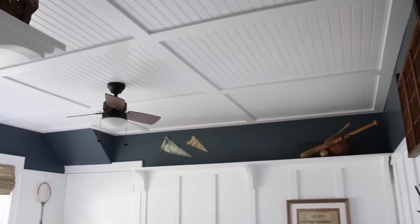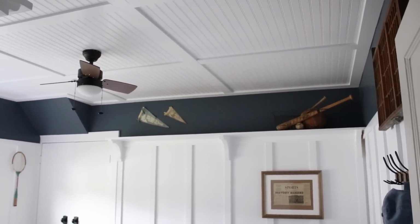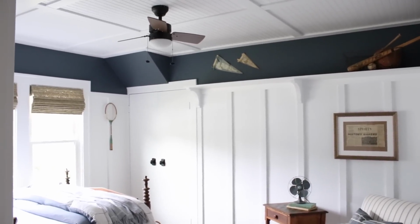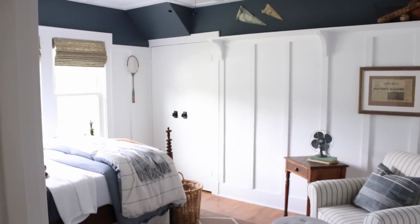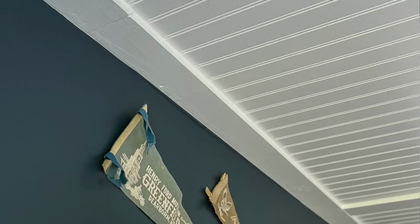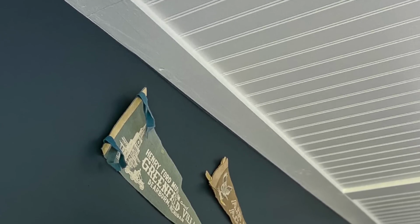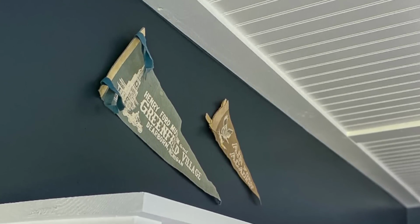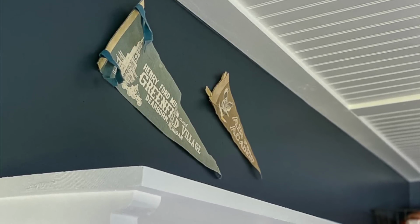Of course, I have some vintage pendants up on the wall on this side of the shelf. One being Air Force, because my father-in-law served in the Air Force for many years, and so that was kind of special to find at an antique store. And the other one says Henry Ford Museum, which my husband and I love visiting, sort of the Greenfield Village area here in Michigan. If you've never been there, oh my goodness, you have to visit.